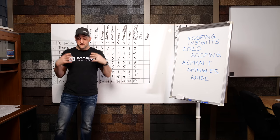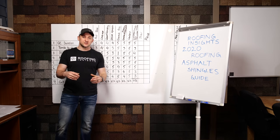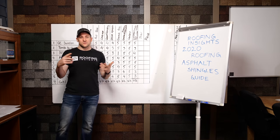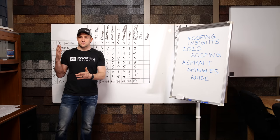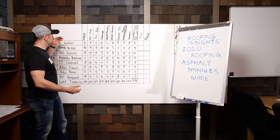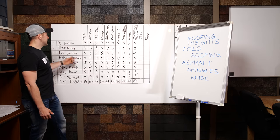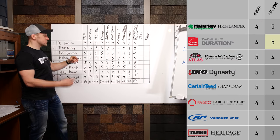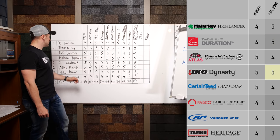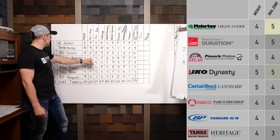So we pay very close attention to those manufacturers who make it visible, who make it big, who make it pretty much bulletproof for installers not to make those mistakes during installation. A few players here who have a superior nailing zone are OC Duration with the Sure Nail technology, Ica Dynasty with their reinforced strip on the back, and also Malarkey Highlander.